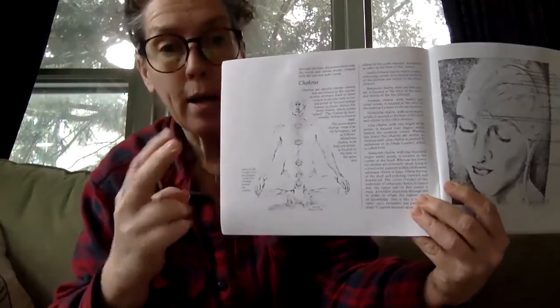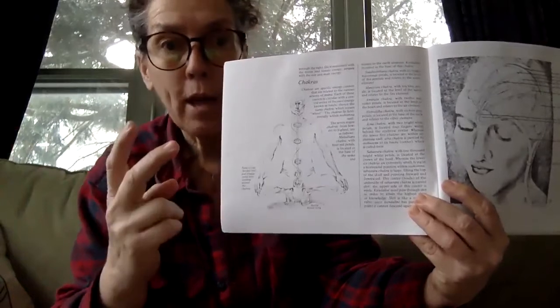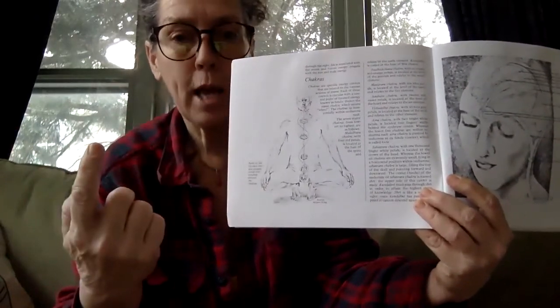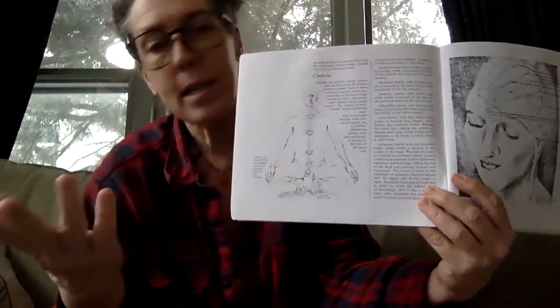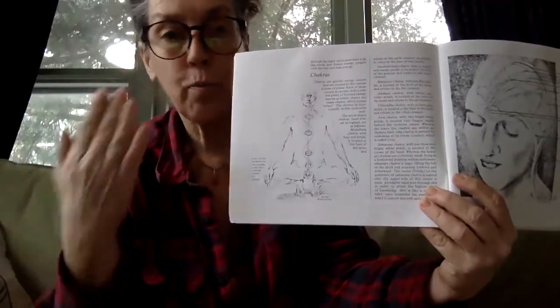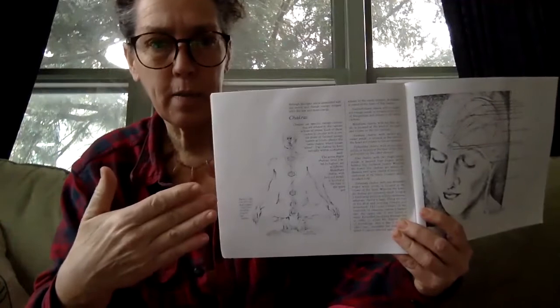Sometimes you see Ida and Pingala going around, and then sometimes you see them crossing right at the chakra. I've even read, I do not believe this is true, that where they cross sets off the spinning of the vortex, and that creates a chakra. I don't think so, because it just depends on where your vantage point is on where it looks like they're going to be crossing.